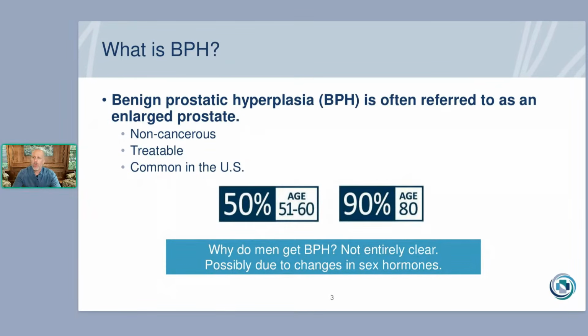So to start, what is BPH? BPH stands for benign prostatic hyperplasia, which is often referred to as enlarged prostate. An important distinction to know is that this is not a cancerous problem. It is completely separate from prostate cancer. This is benign enlargement of the prostate. It is very treatable by many different methods and techniques, and it is incredibly common.